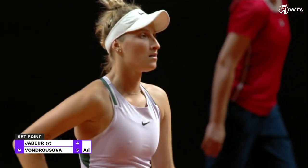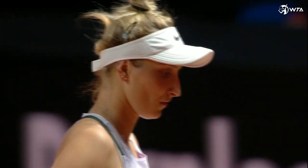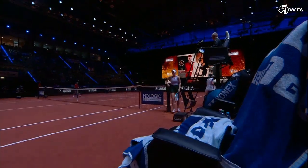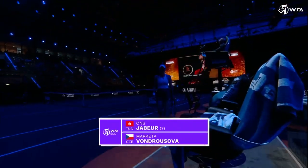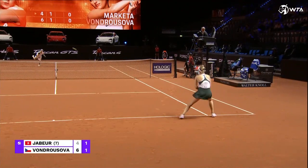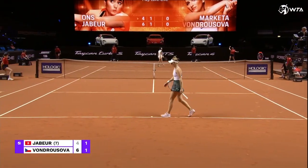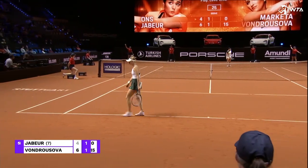Very good drop shot. Ons Jabeur couldn't reach it. And Marketa Vondrousova takes first blood. She takes the first set, 6-4. Oh, on that like a flash. Now 15.